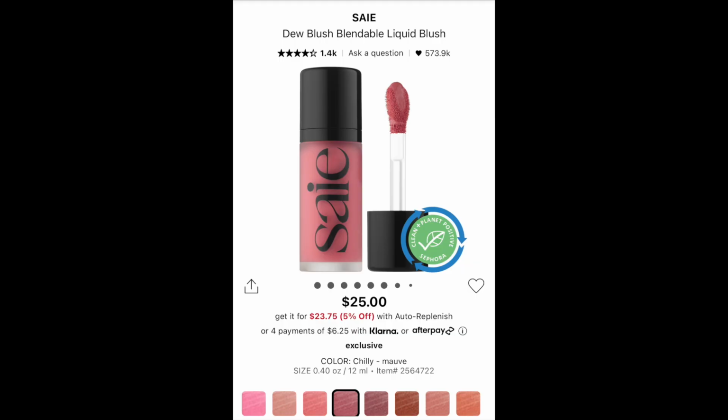We're getting close to the end of Clean at Sephora brands that I recommend some of their products, and we can't finish this off without talking about Saie. First, I've got here the Saie Dew Blush Blendable Liquid Blush. I have this one on today underneath the Flesh Balm from Merit that I just put on. These are liquid and they last all day.